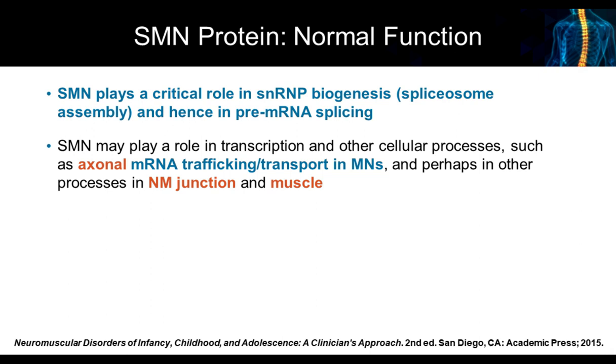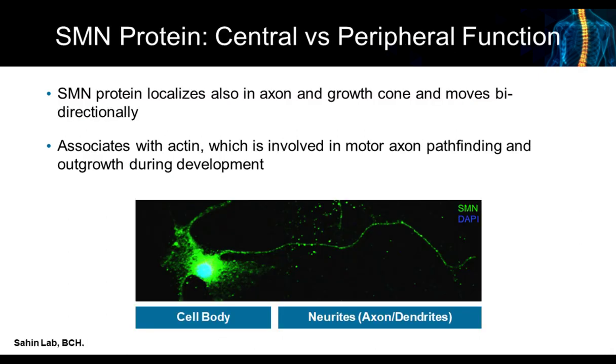The SMN may play also a role in transcription and other cellular processes, such as axonal mRNA trafficking, transport in motor neurons, and perhaps in other processes in neuromuscular junction and muscle itself. So if you stain a neuron for SMN protein, you find it's not only localized in the cell body of the cell, as you can see on the left, the green stain, but we see green stain also in the axon, and it seems to localize in the axon and the growth cone, and seems to move bidirectionally.